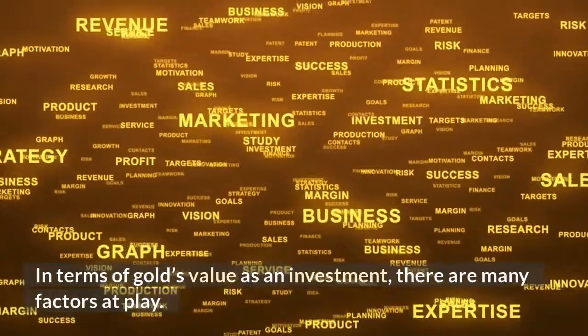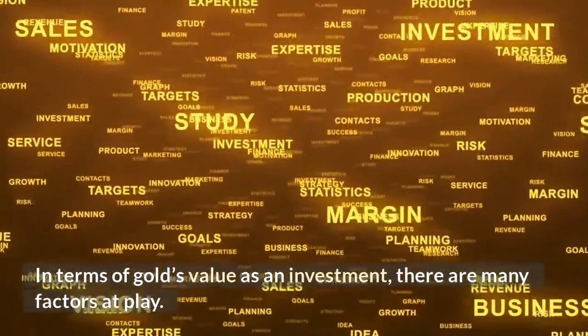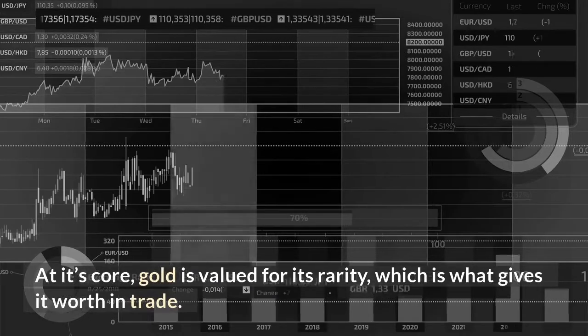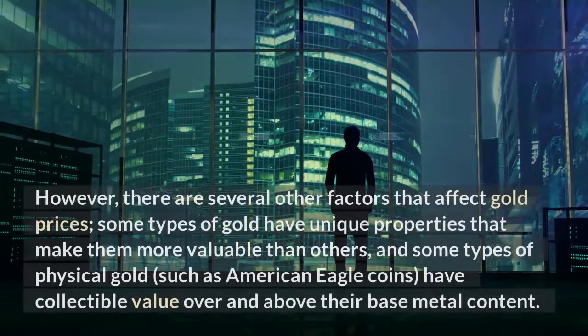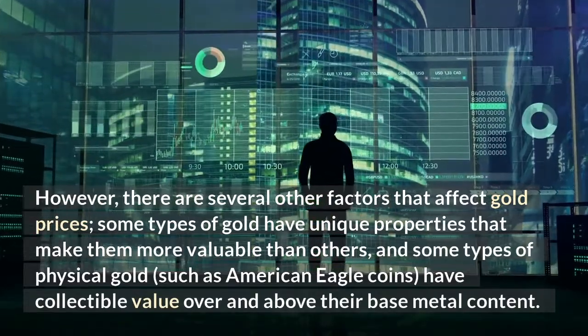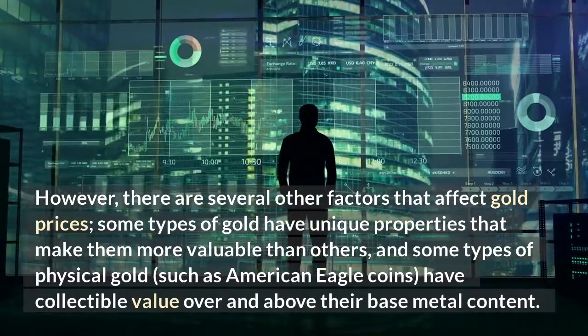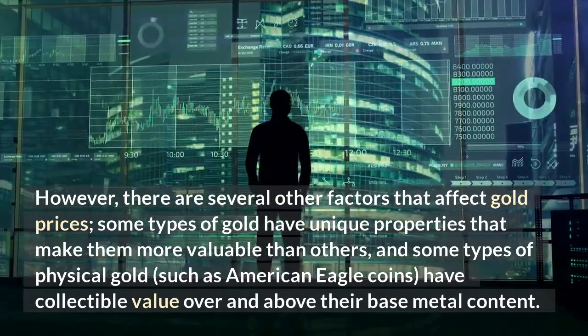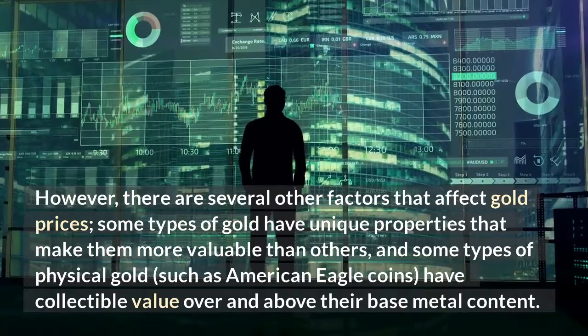In terms of gold's value as an investment, there are many factors at play. At its core, gold is valued for its rarity, which is what gives it worth in trade. However, there are several other factors that affect gold prices. Some types of gold have unique properties that make them more valuable than others, and some types of physical gold, such as American Eagle coins, have collectible value over and above their base metal content.